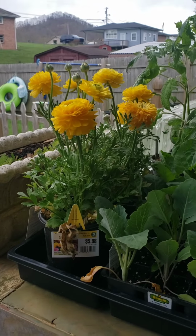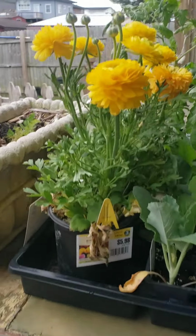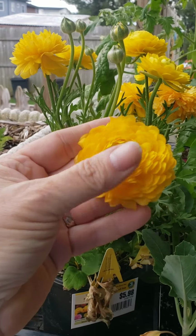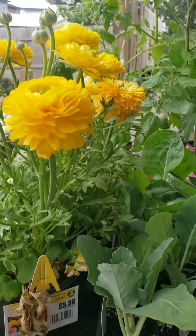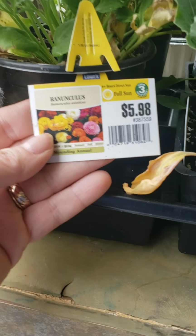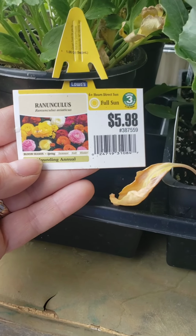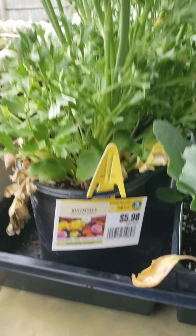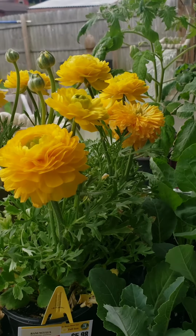So my favorite thing in the garden right now on this day are these gorgeous flowers. I love the way that they look like roses. They're not roses, and they had different colors of these at Lowe's. It's called a Ranunculus, I think is how you say it. But I'm thinking about going over and getting some more so I can have some different colors in those. But I just love the double blooms on that. They are just so beautiful.